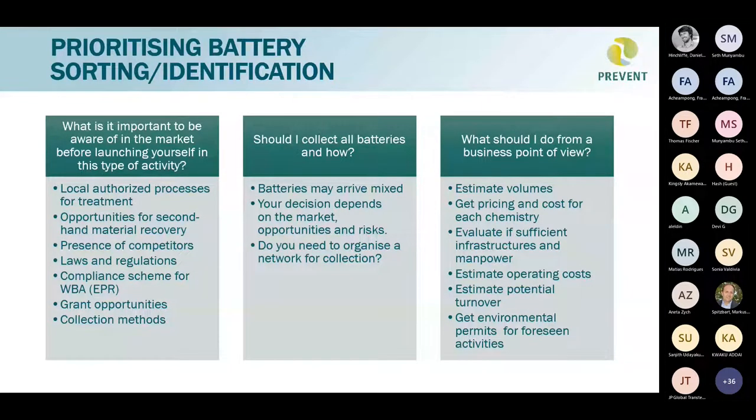But in Europe, we have a very good network for collection, and also the laws make it quite, it's part of the law. You need to have a collection system in it. So people are sure that they will receive batteries.